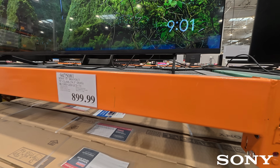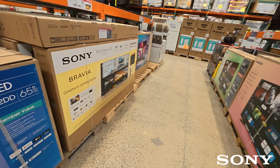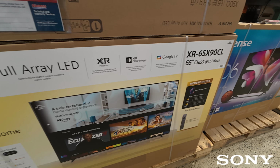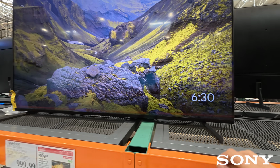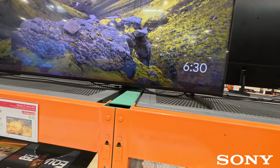The Bravia 3 is a very popular TV for Sony. Looking behind us is the year before's X90L. X90L was fantastic, full array local dimming. This TV will be replaced in 2025. You can tell it's an X90L by the beefier stand they had that year.